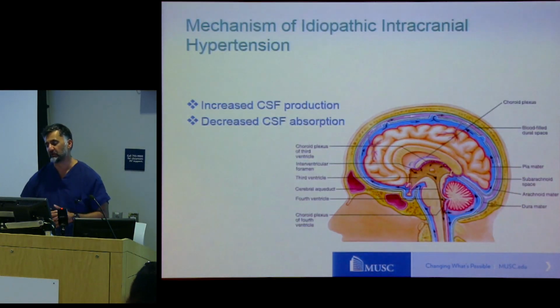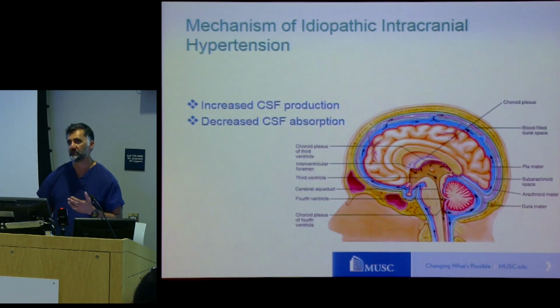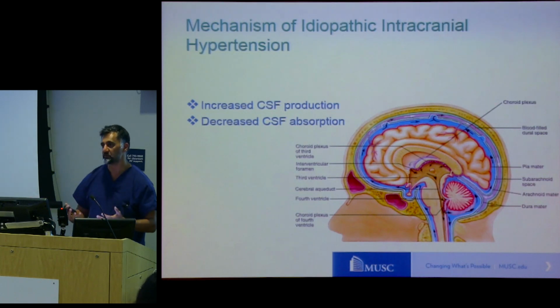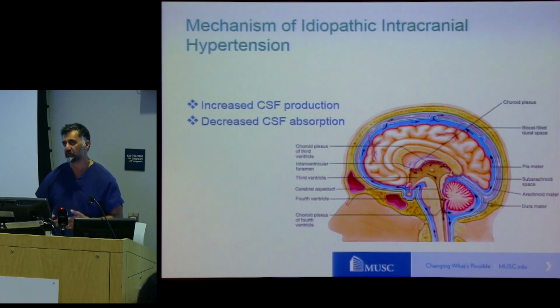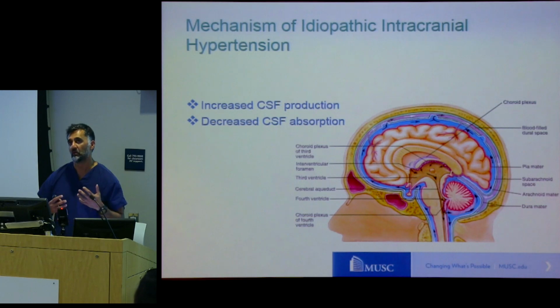So the mechanisms of idiopathic intracranial hypertension are not fully understood yet, but we believe there's basically 2 methods that this can occur. One is from increased CSF production, which is that fluid that bathes the brain and the spinal structures. It provides nutrients to the surface of the brain as well as the spinal cord. And so we think that it's either due to an increase in the production of that CSF or a decrease in the absorption of that CSF.